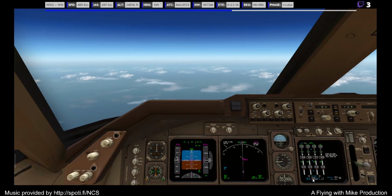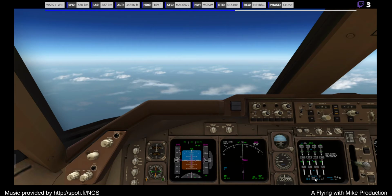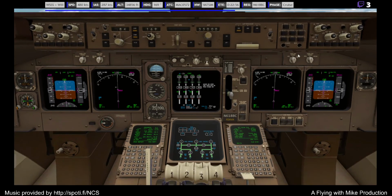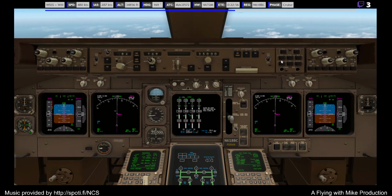Looks like cabin's at 7,500 feet, landing 2,000 feet. That is wrong. So yeah, some of this isn't necessarily right. Let me come into the middle here. Let me see what it looks like on the CDU page. That would be why none of the information filled in. Fuel, looking good.